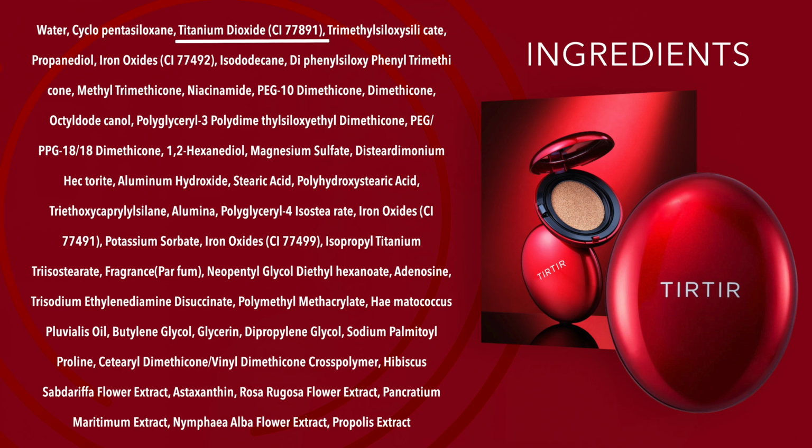Now I get why it's in there, because this is supposed to be more of a brightening foundation, but just be mindful of that. You also see hibiscus in there and red propolis extracts, which is supposed to enhance your skin's elasticity and make your makeup last longer and give you more of that radiant glow. And you also see niacinamide in there for smoothing out.